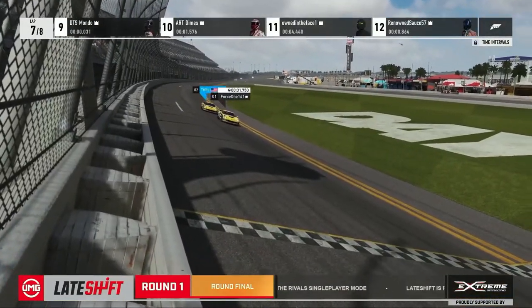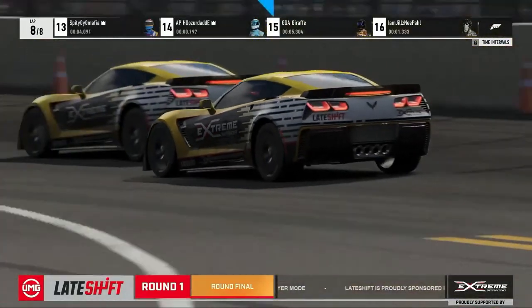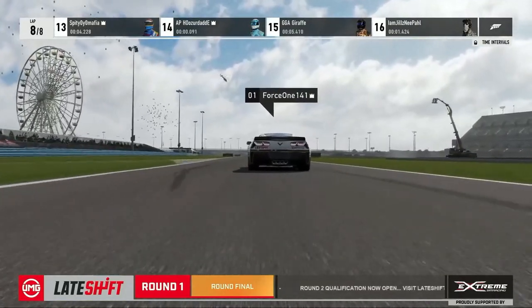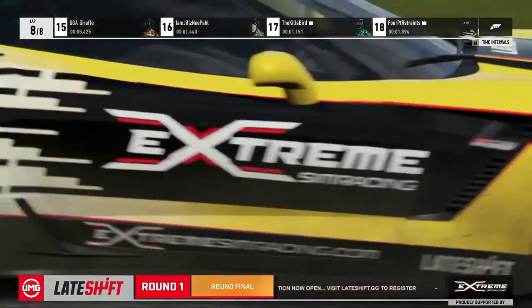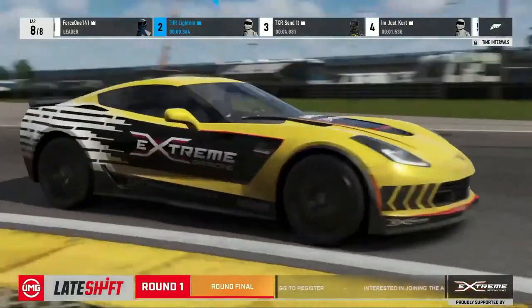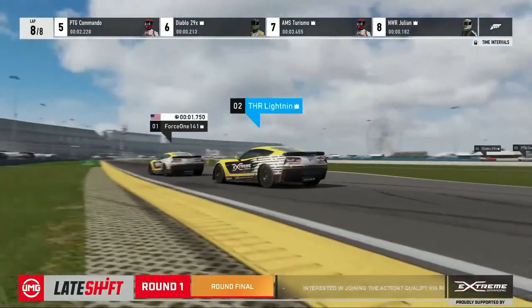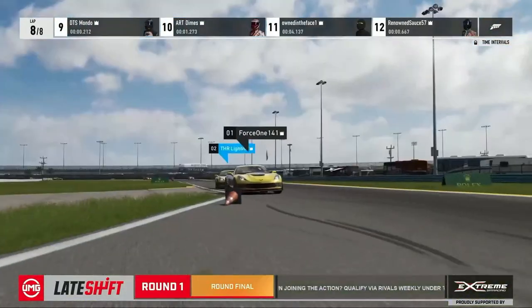One lap to go at the Daytona International Speedway. Two yellow Corvettes battling for the race win like we all want to see. You see Lightning still holding tight behind Force One. That's all he's got to do. Not long to go. Every corner is a missed opportunity and a potential chance for you to dive down the inside, for you to grab the race victory. Whether the door's going to be open enough, you will have to wait and see. We've seen two yellow Corvettes battle it out on this racetrack time and time again.